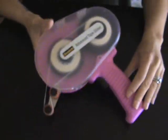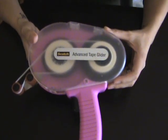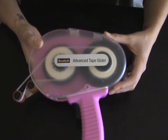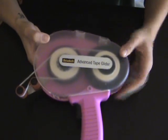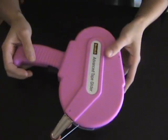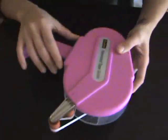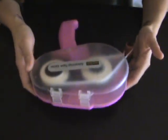Anyways, my number 2 is my ATG gun. And I have the little pink one. I was so excited when they came out with this little pink one because I could not justify spending $65, $70 on that red one. So when they came out with this, I was all over it. I love this thing. Oops, if I don't break it. I use it on everything, and I think it's just wonderful to have at your fingertips.